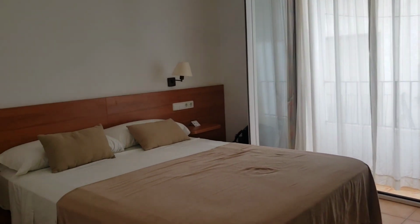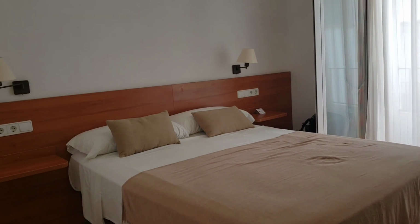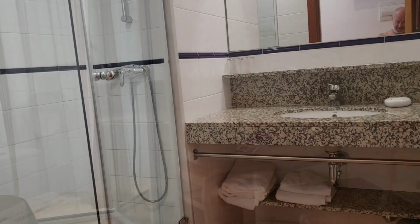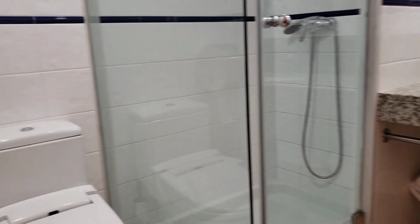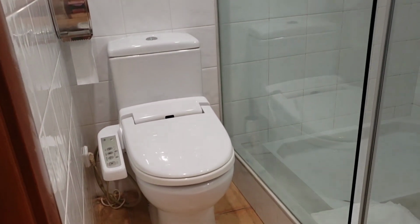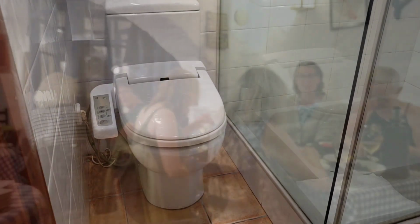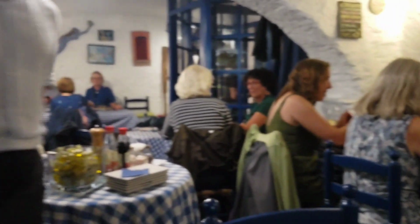Hostel Vehi. We've arrived. Nice room. Awesome. There's even a Toto-style bidet toilet. How about that? That's a first. We've only seen separate bidets. Dinner at La Serena.